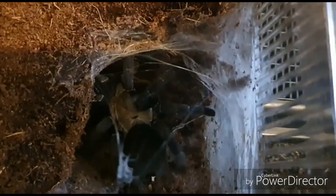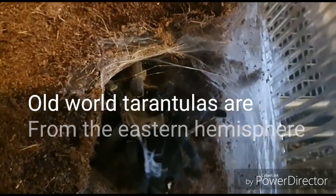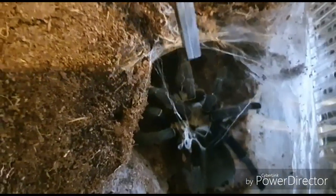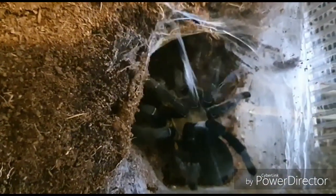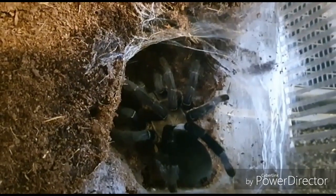Hello, this is an old world tarantula called the Cobalt Blue. Not Haplopelma anymore, it's Cyriopagopus lividus now. And this is an old world, as I said. Old worlds don't have urticating hairs, so their first defence will be to either attack or just run away. But I'll try and get this one to move a little bit for you. I won't bother too much, but that's the old world tarantula.